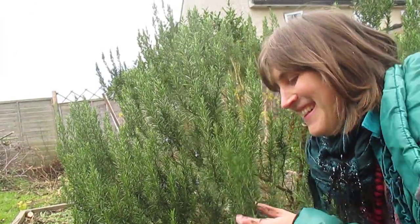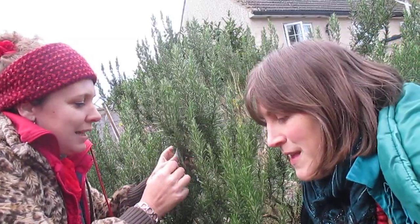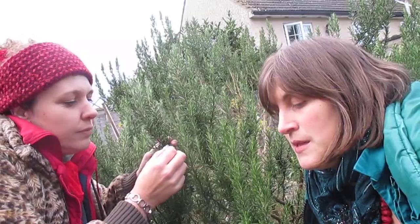Us again. So we thought we'd have a quick look at rosemary, which you can see is still luscious and green even though it's a lovely crisp November day. And it smells divine. So rosemary, Rosmarinus, rose of the sea, even though we're many miles away from the sea, that's its natural habitat in the Mediterranean, often growing quite up high.